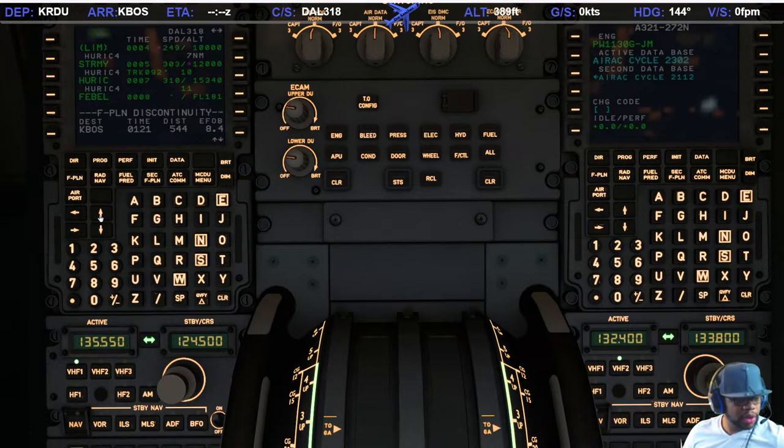After Febble, we're going direct to Tango Yankee India VOR. So we'll plug that bad boy right in. And after the Tango Yankee India, we go into an airway, so let's insert this.